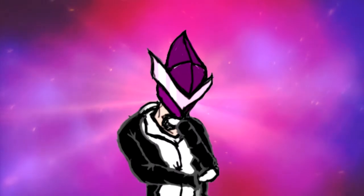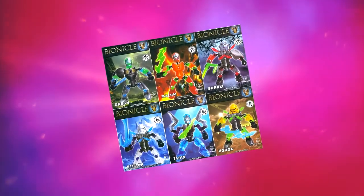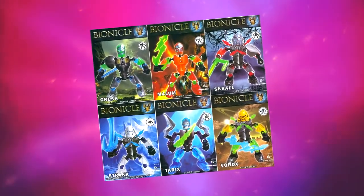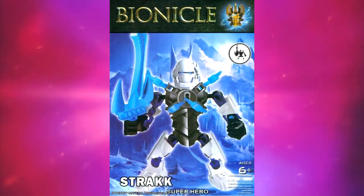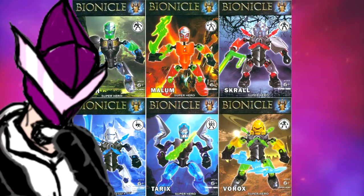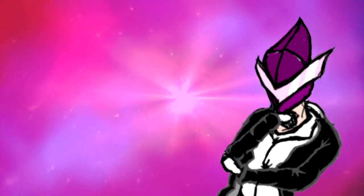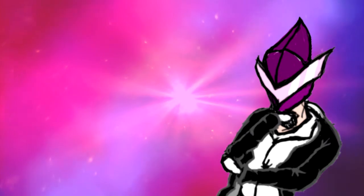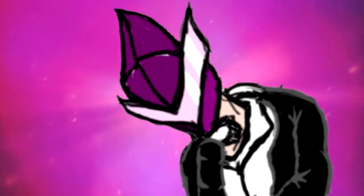And along with these protectors we have the remade Gotorians, and all of your favourites are here, looking better than ever. Gresh, Malum, Strak, Tarix, Vorox, and of course the Skrull. And I don't need to say anything about these at this point because they honestly speak for themselves. To be honest, this really is an accurate representation of what Bionicle G2 really is, or was. Ha! Ha!